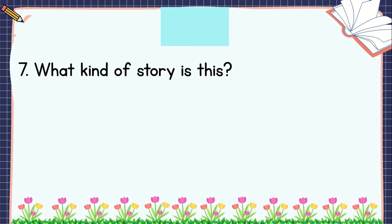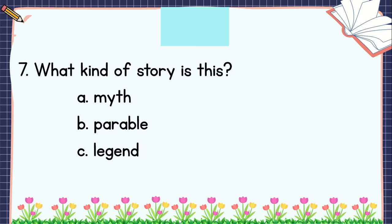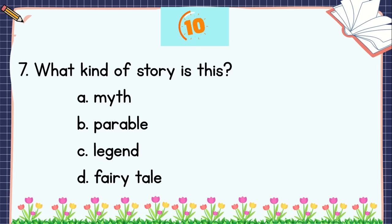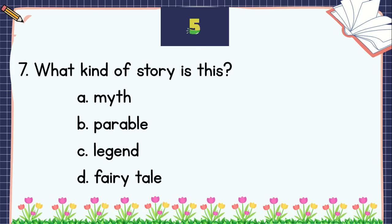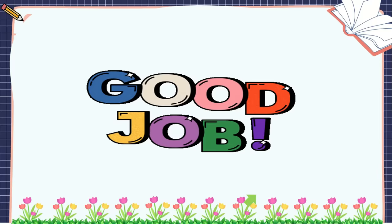Number 7. What kind of story is this? A. Myth. B. Parable. C. Legend. Or D. Fairy tale. You're right. The answer is letter C, legend. How many scores did you get? Wow, that's a great job.